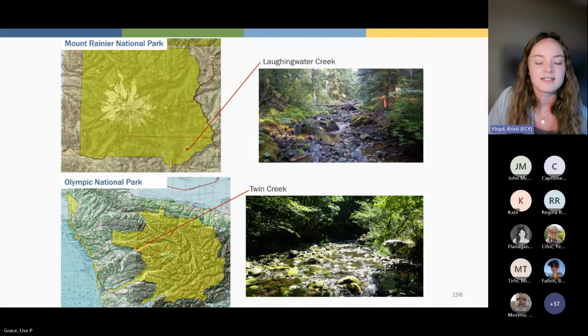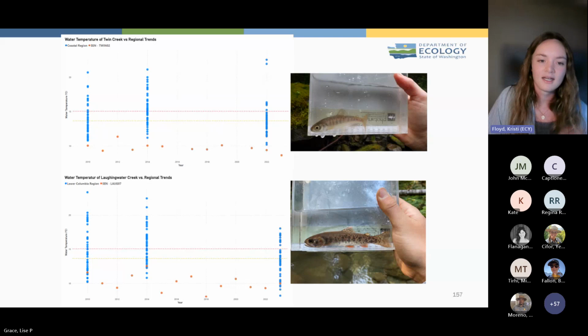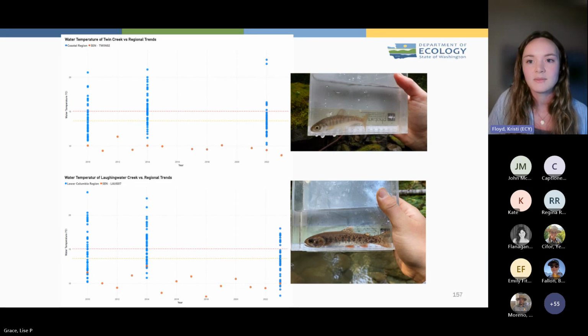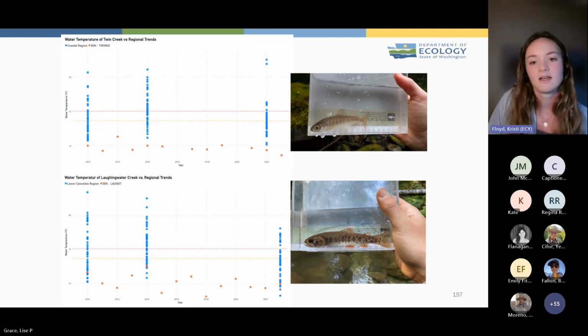Just to briefly touch on some data we've seen from those. In the next slide, I have 2 graphs here showing water temperatures over the years for these 2 sites. So we have the orange points on top being Twin and on bottom being Laughingwater Creek, and the blue points representing the randomly selected sites within their regional rotation. And you can see both of these streams have consistently low water temperatures. They're really great and continue to house healthy populations of coho salmon for Twin Creek and cutthroat salmon for Laughingwater Creek.